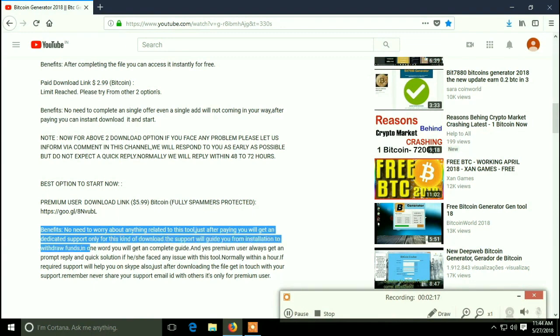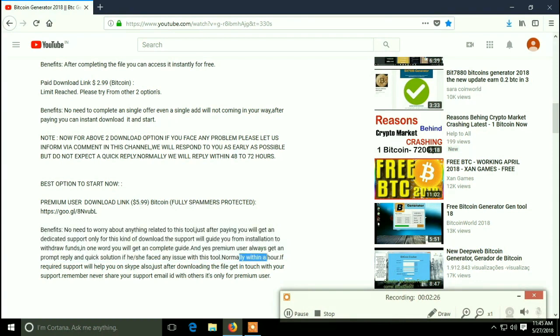In one word, you will get a complete guide, and yes, premium users always get a prompt reply and a quick solution if he or she faces any issues with this tool, and they will get the reply within an hour. If required, the support will also help you on Skype. Just after downloading the file, you can get in touch with the support team. Some big promises. Now let's find out.